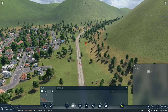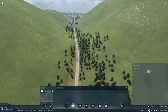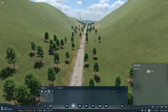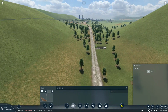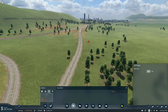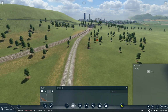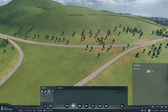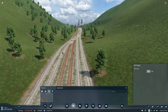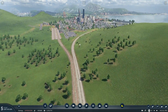Right, and then you're going to head out this way. Head out that way. Head out that way. And then you're going to run into these signals here, which is totally fine. Let's get that in here as well. And then this section here should be all signaled up.